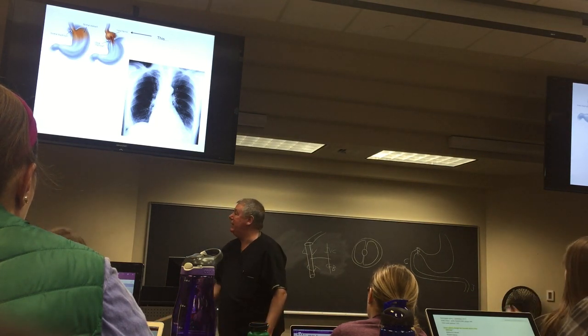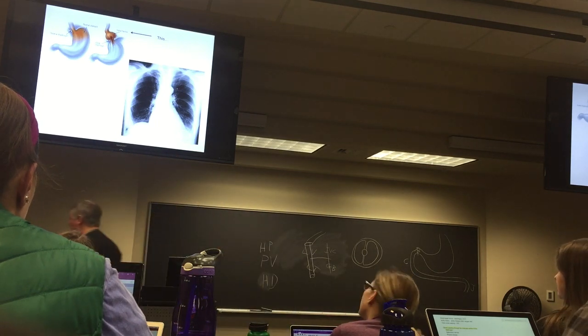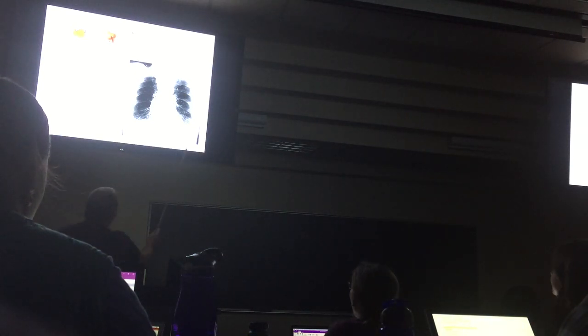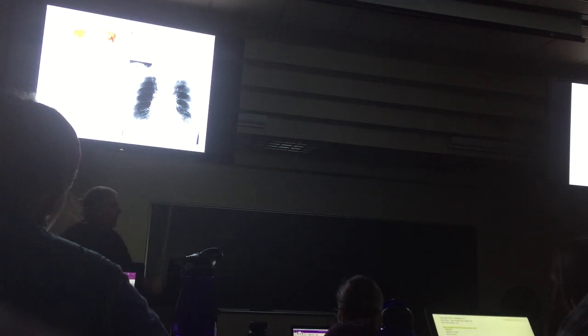You can easily see the hiatal hernia on this slide right here. Let me turn down the light. This right here is the gastric air bubble. There's the fundus of the stomach. If you look right here, you'll see another white line right there. There's the different density right there. That's the hiatal hernia.